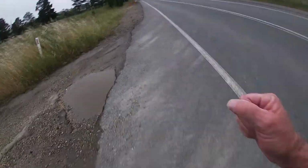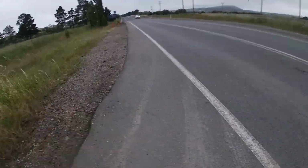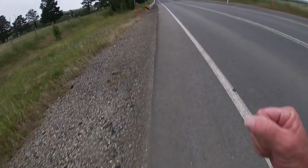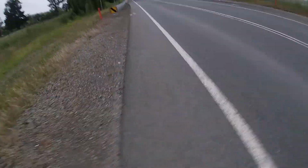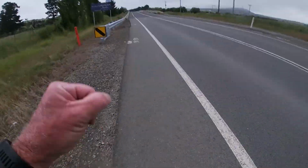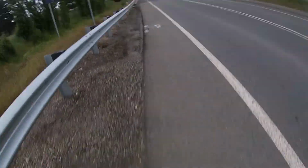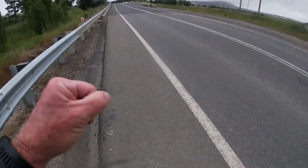Well, you can see a sign here, welcome to Goulburn. Trying to get close enough to read the sign. It says population 23,888, altitude 702 metres.